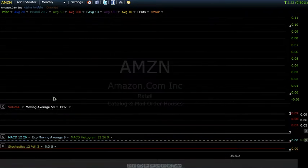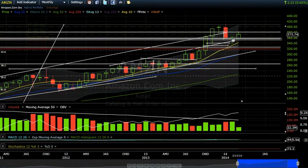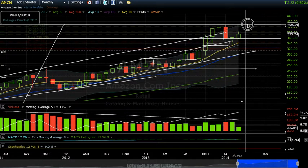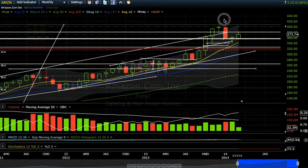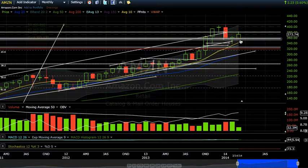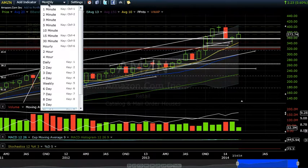Let's look at the monthly chart. Not much on the monthly chart. It actually made another hammer candle on the monthly chart as well, so it looks like it just wants to stay in this range right now, where the low is 340-ish and the high is roughly 410. Let's get the exact high, which is 408. Okay, so that's Amazon. No clear pattern to trade there.